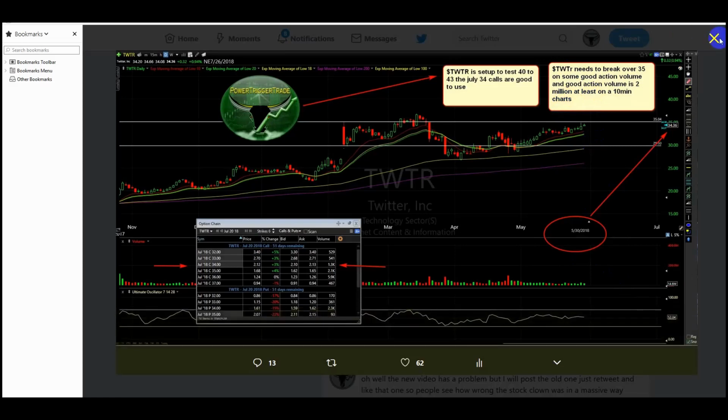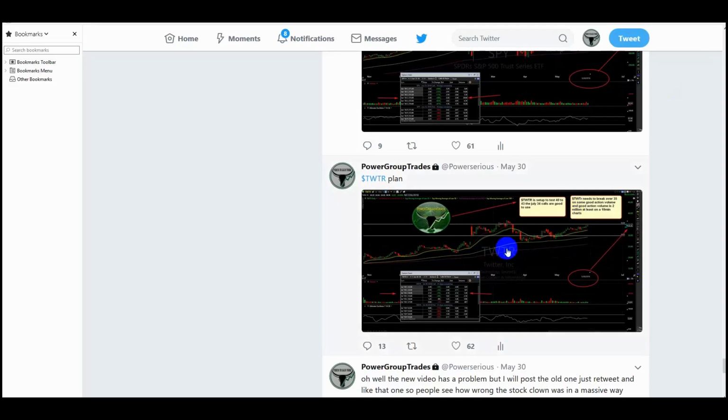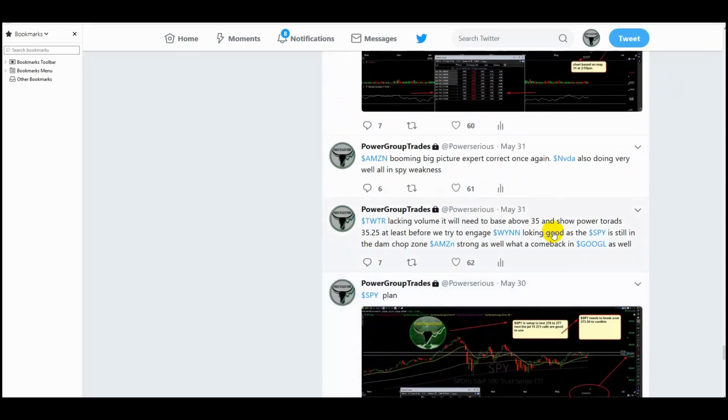Let's see some of the notes I said here. I want to show you this inside, so that's why I want you to become a member. So let's go up here. SPY plan, of course, a big winning plan as well. So here I said Twitter is lacking volume. It will need to base above 35 and show power towards 35.25.